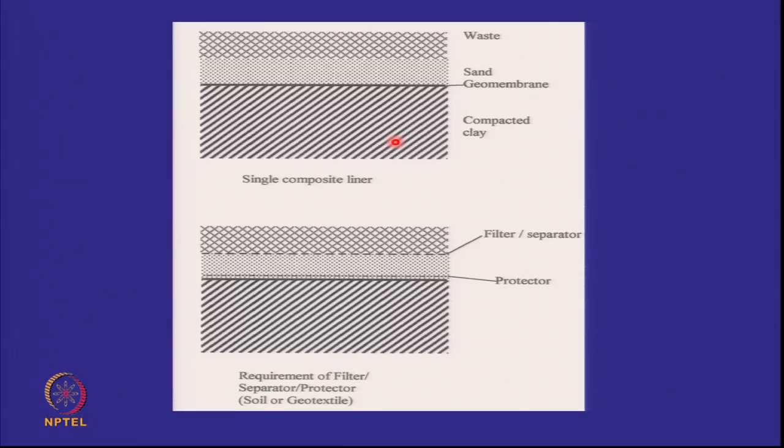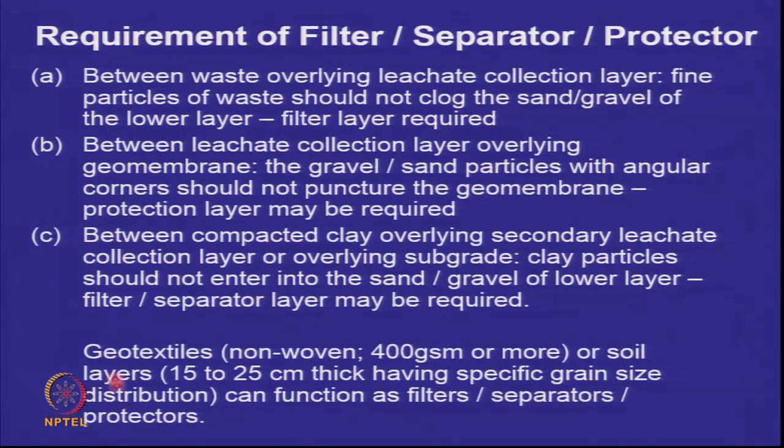So if I am to look at what I use as filters and separators, I can use a material called geotextile, or I can use soil layers. The soil layers are 15 to 25 centimeters thick. They have a specific grain size and can function as filters, separators, and protectors.